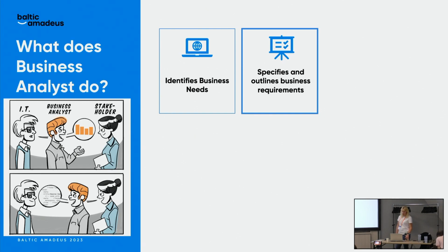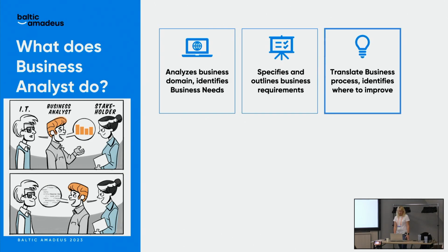So basically here, they translate these needs into clear and detailed requirements for developers or for other teams, and here they are preparing, for example, business requirements documentation or functional requirements documentation. They write use cases, user stories, create a glossary, outcomes, business rules, and so on. What else? So they are like translators, and they translate business processes and identify together with the team where to improve.